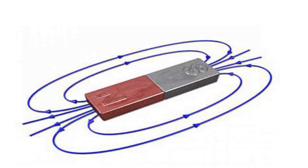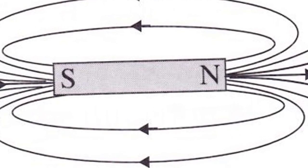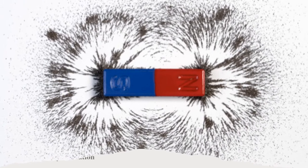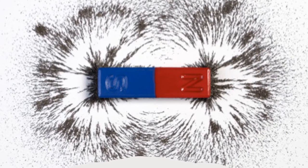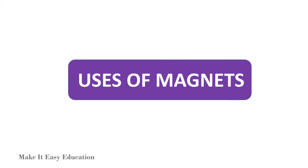The magnetic forces between the two poles of a magnet create a magnetic field. A magnetic field surrounds all magnets. A magnet can pull iron or steel if it is present within the magnetic field, even though the magnet does not touch them. Uses of magnets.